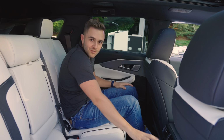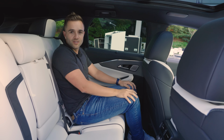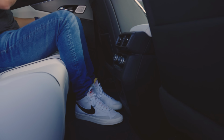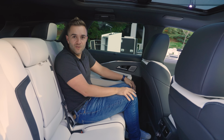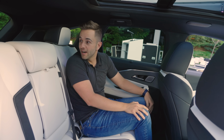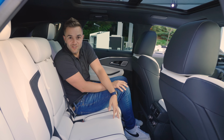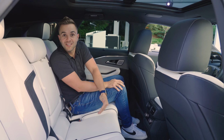We have independent climate control back here, love that. Heated seats on either side, and generally the legroom looks okay right now. Obviously, because it's an EV, you get a nice flat floor. And we are pretty much the first people to sit in this car that don't work for Acura, but I have to say, looking at these very white seats, this could be a daring decision. If you have kids, good luck with these.